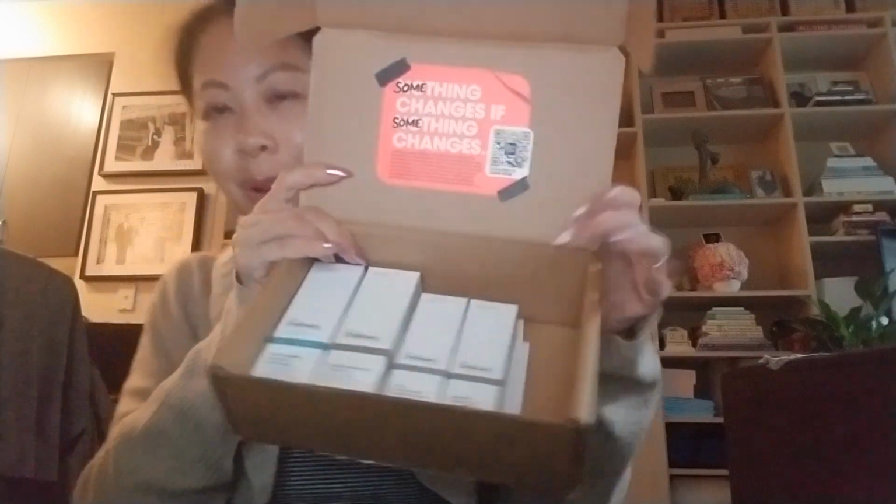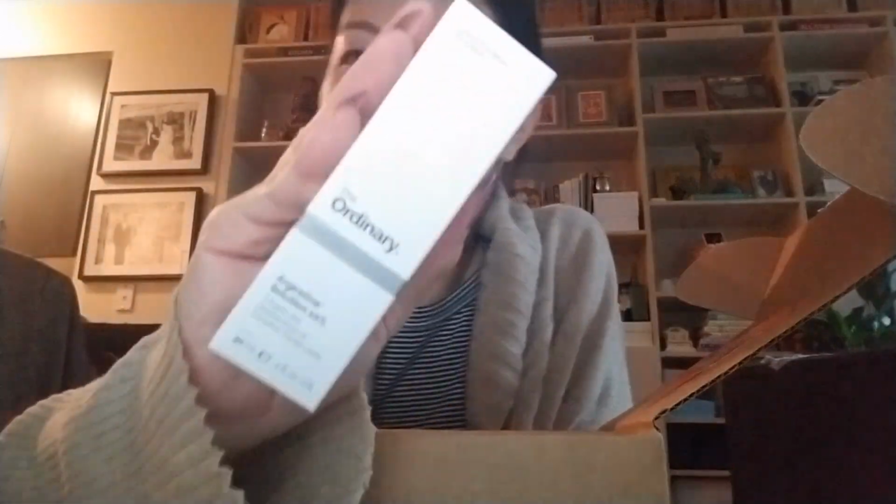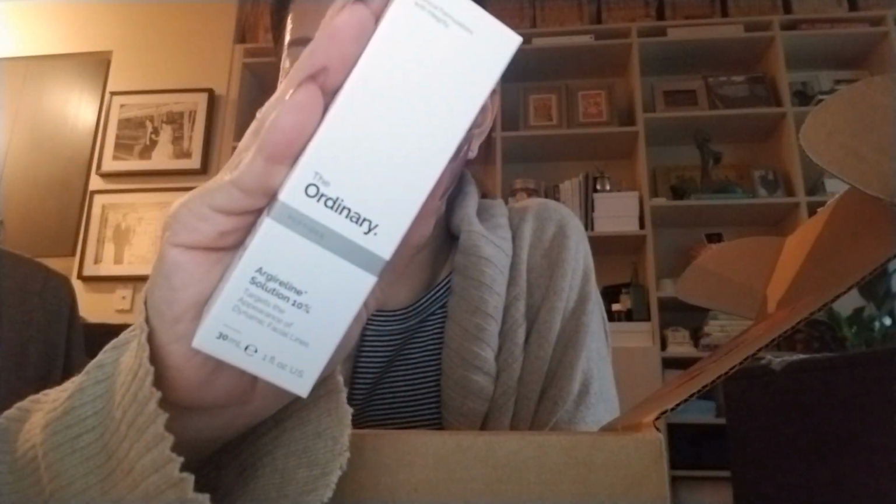I bought 4 products, and these are all products that I've used before. I didn't branch out. This one here is my favorite product, the Argireline Solution 10%. Great for fine lines, I find anyway, and even though I still, of course, have fine lines and they still are getting more noticeable and more plentiful, I think it really does help to reduce their appearance. So, really like that.